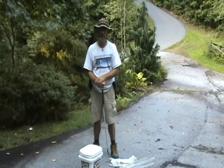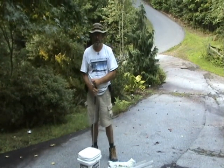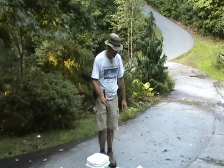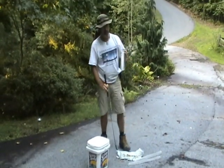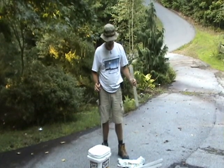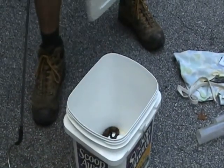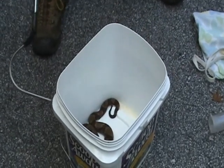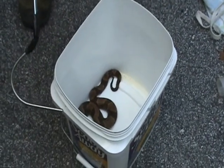In this bucket I have a copperhead that I caught crossing my driveway the other night. I'm going to attempt to take the copperhead out of the bucket and get him in one of these tubes. Not sure which size, probably one of the three, I hope. And we're going to weigh him and measure him and then release him back into the woods. Okay, he's just sitting there now because he's been in a cool place overnight.